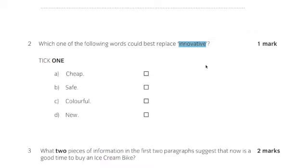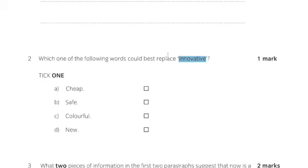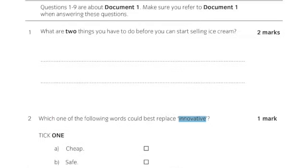Okay, so what I would urge you to do is don't use a dictionary and look it up, because you'll be wasting time. If you find that word in this text, it will hopefully be obvious what it means by the sentence that it's in. So the options are cheap, safe, colourful or new. Okay, so what does innovative mean? Right, let's go back and see if we can answer those.